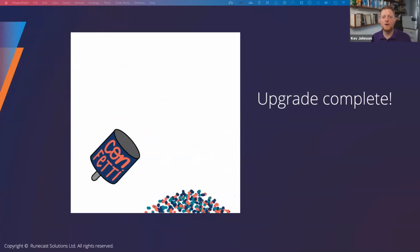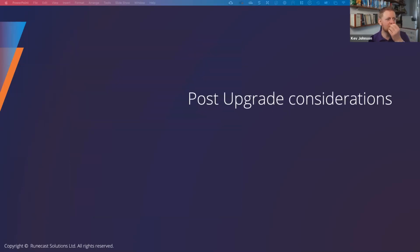That's kind of cool. We've upgraded all of our infrastructure. We've upgraded vCenter Server. We've got rid of those old PSCs that we don't need anymore. Make sure that if you are backing up those old PSCs, you remove them from your backup job. Maybe take a final backup before that happens. But yeah, we've got a few minutes. Ben, is there anything you can think of that you might want to do after you've done these upgrades?